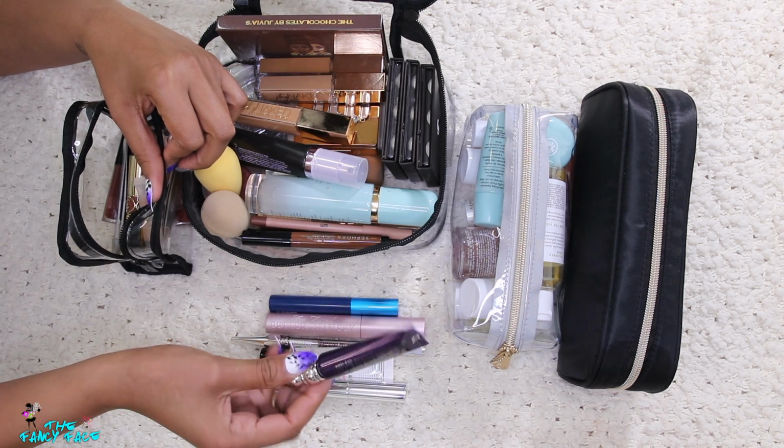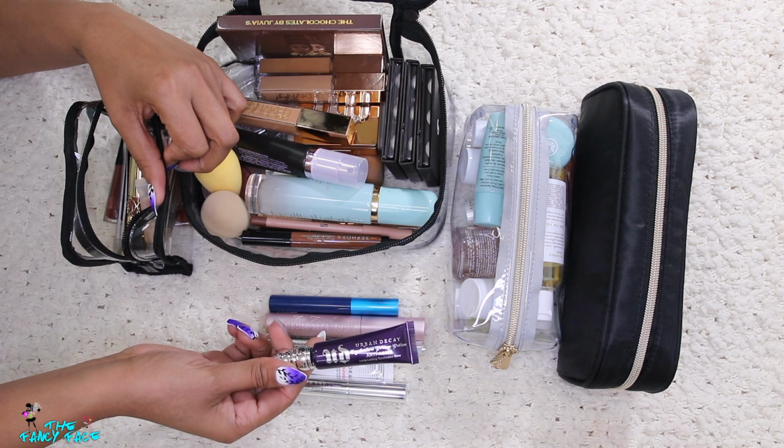Then I packed my eyeshadow primer. This is the Urban Decay Anti-Aging Primer Potion.